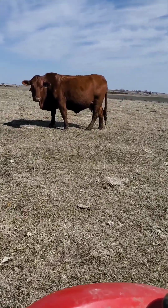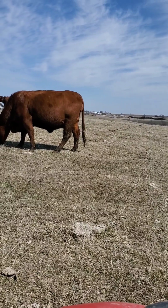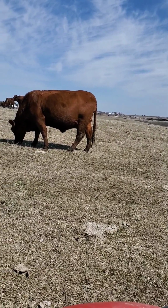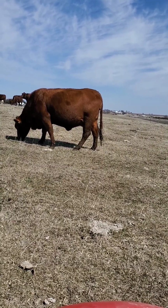Got some fill to it. She's got some edema going, but she looked like this for basically a month last year before she actually calved, so I'm probably not going to get too excited.